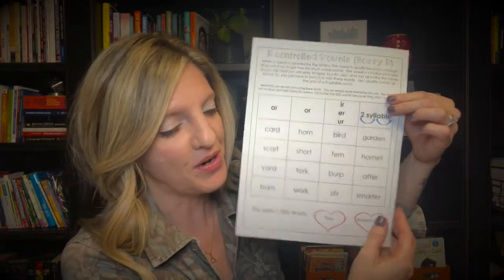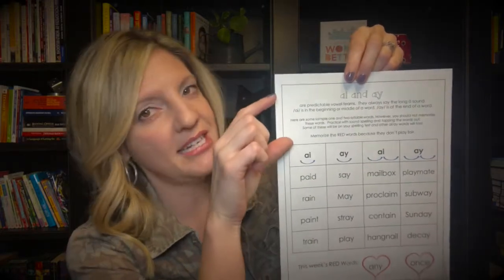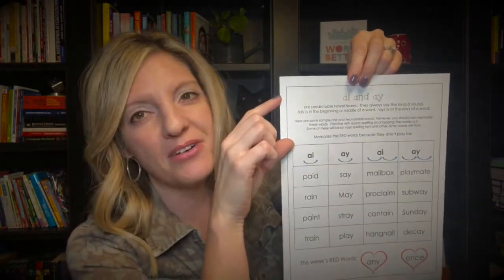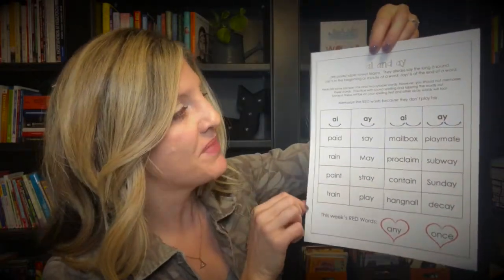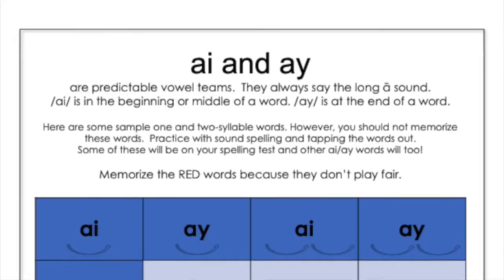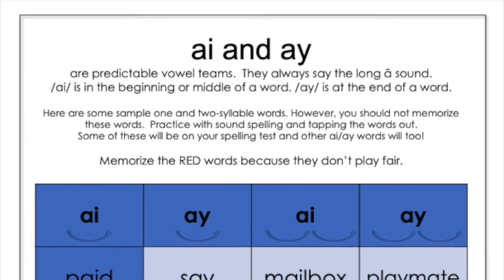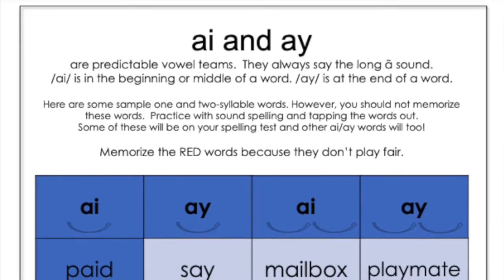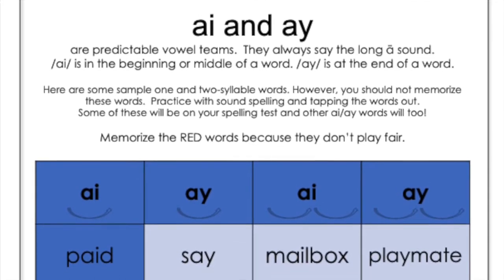Again, another weekly spelling list could be AI/AY, and it has a detailed explanation for parents what that pattern is, and then it breaks it down for students with sample words. Right here it said here are some sample words and 2-syllable words. However, you should not memorize these words. Practice with sound spelling and tapping the words out. Some of these words will appear on your spelling test on Friday. Other AI/AY words will too.